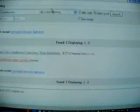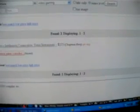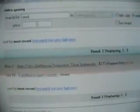We all know about Craigslist, but I was going to show you how bad my Craigslist is. If I type in Intellivision, 2 results. If I type in Atari, which I did earlier, 2 results again. It's not very good for retro gaming. I don't live in the best area.